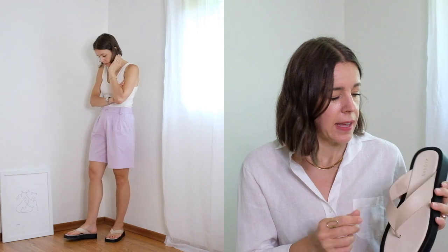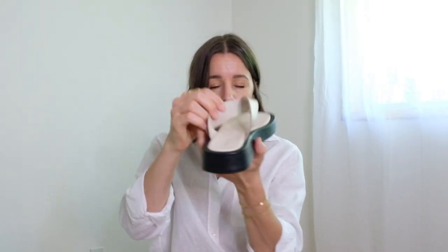A couple cons I'm already thinking about with these though. Well, I love the color. The footbed's probably gonna get dirty and that's gonna drive me crazy. And this leather strap is not lined, and it doesn't have stitching on it. So sometimes leather like this stretches out. So I'm a little nervous as to how that's gonna go. Hopefully it won't stretch out too much. That's why I started to bend the footbed, because I didn't want the top to stretch out.